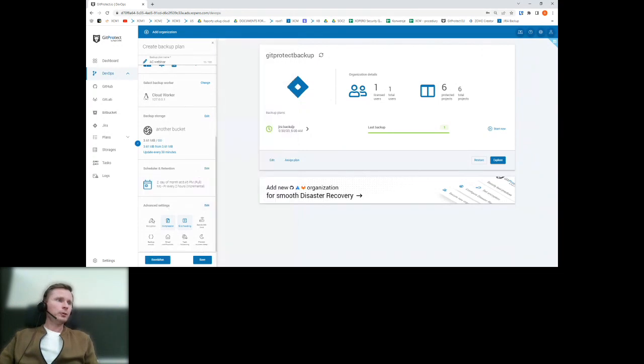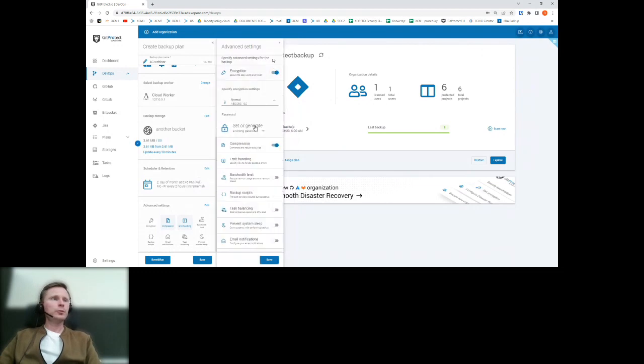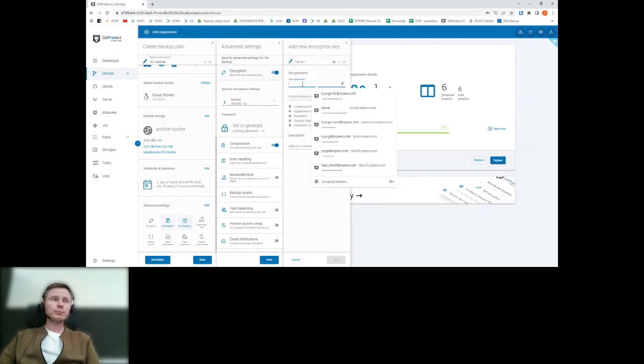And encryption, we need to enable the encryption. And as I said, we need to create an encryption key. Here, I'm not providing the encryption key. I'm providing the phrase based on which the encryption key will be created.